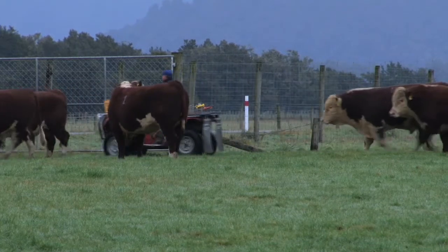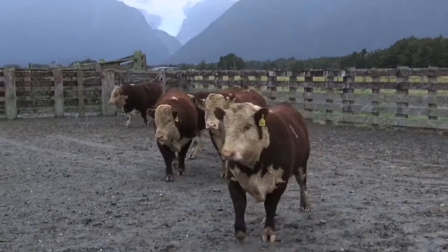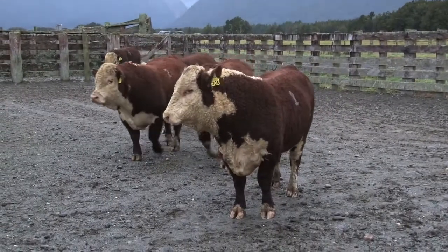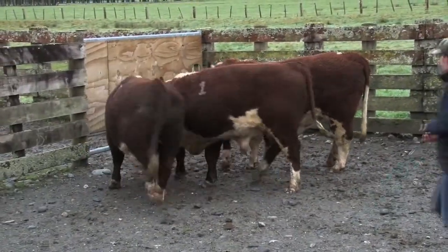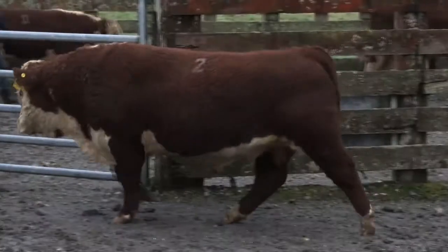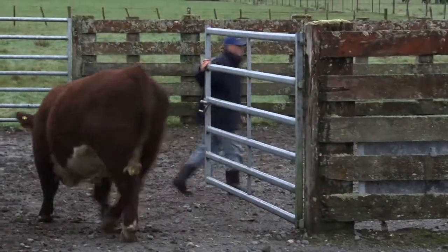What type of bull do you like to breed here on the coast? I like to try and get good constitution, try and breed a bit of meat on them. That's a big thing for us now, getting a bit of meat into the animals, and temperament's another big thing that we certainly seem to be on top of.